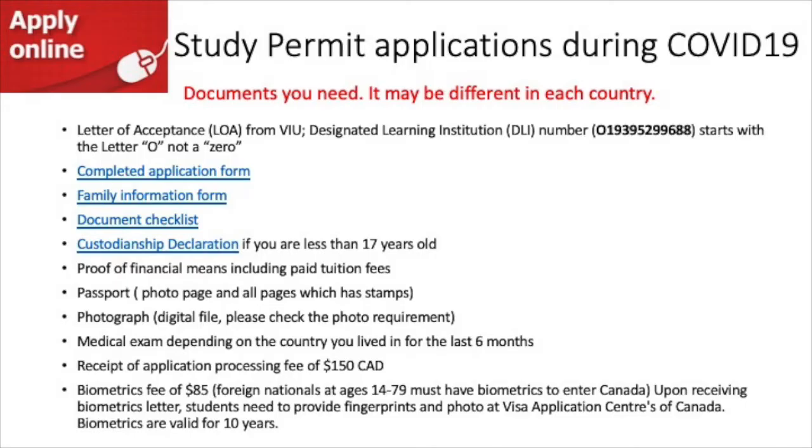Now the process is that as soon as you get a letter of acceptance from Vancouver Island University, you need to apply as soon as possible for a study permit application. So submit your application. How do you do that?